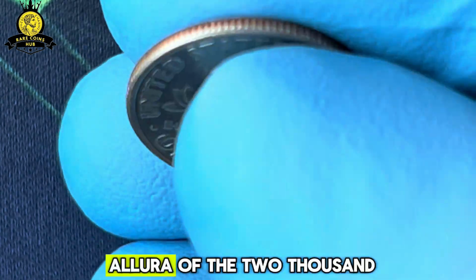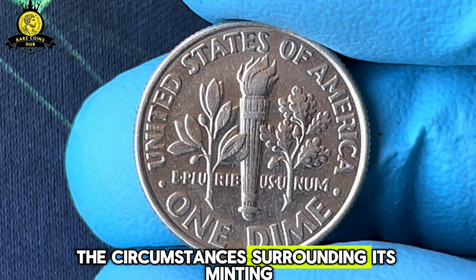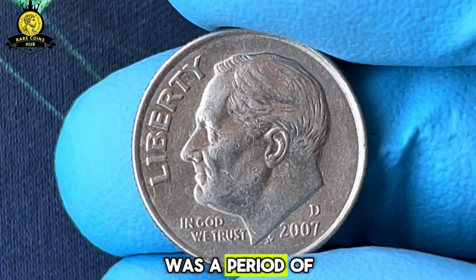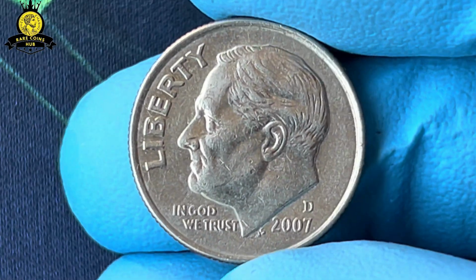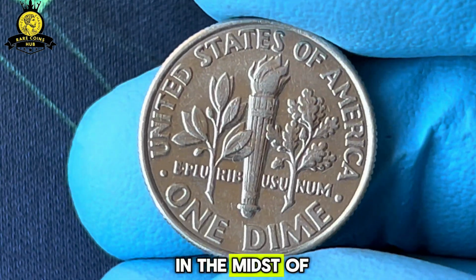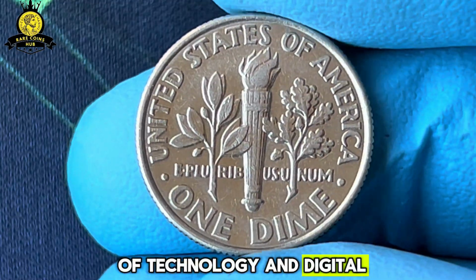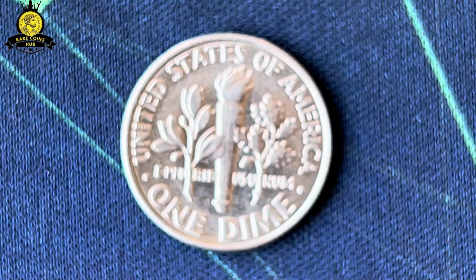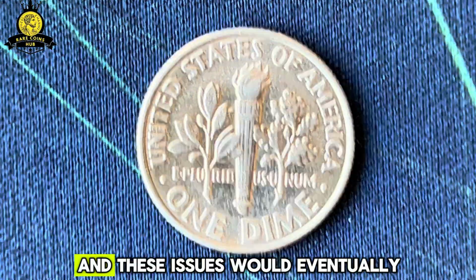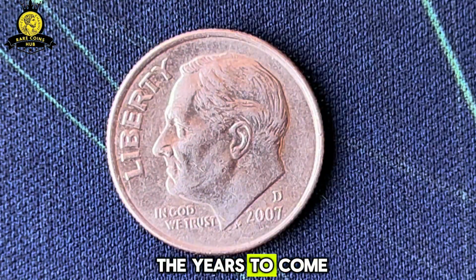To truly appreciate the allure of the 2007 dime, we must first explore its historical context, the circumstances surrounding its minting, and the distinct elements that make it stand out. The year 2007 was a period of transition and change for the United States. The country was grappling with an array of domestic and international issues. The housing market was in the midst of a crisis, political tensions were rising in Washington, D.C., and a new era of technology and digital innovation was beginning to reshape daily life. On the global stage, the United States was deeply involved in ongoing conflicts abroad, and these issues would eventually shape the way the public viewed economic stability and financial security in the years to come.